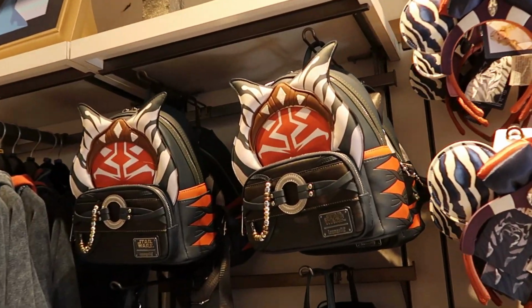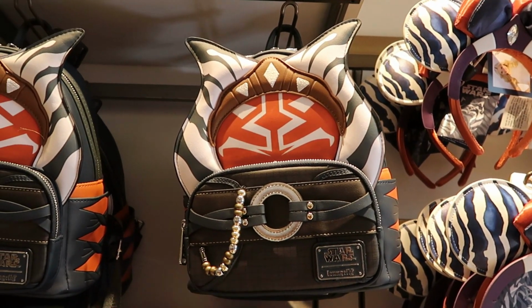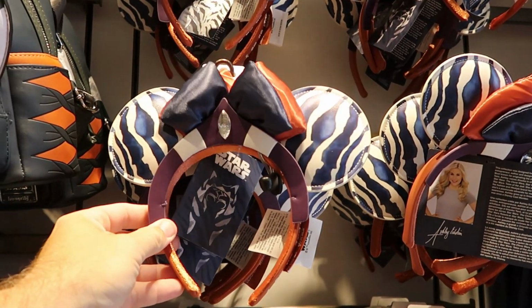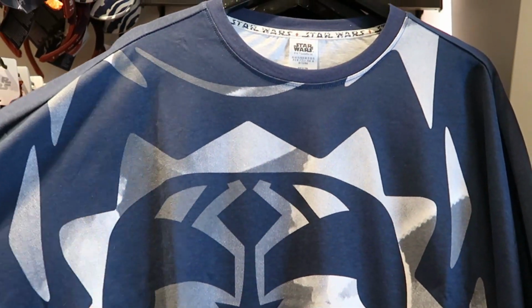Here's a really awesome Star Wars Loungefly. Again, with Ahsoka, you have all the beadwork, the simulated leather. Those are $88. They even have the matching designer ears. These are normally $35, actually on sale now, $30 each when you buy two. They do have a bunch of the merchandise part of this collection though.